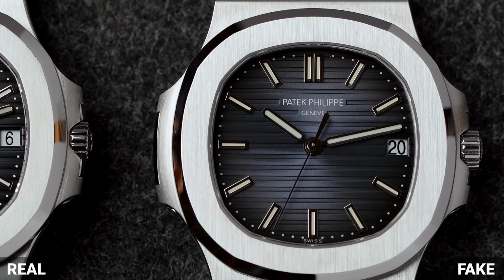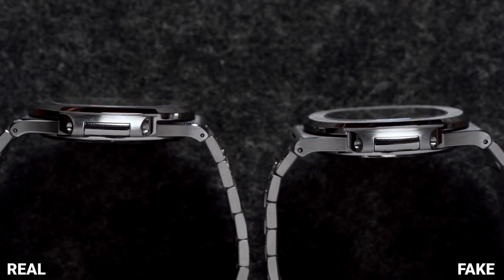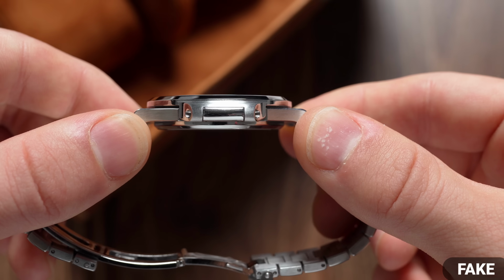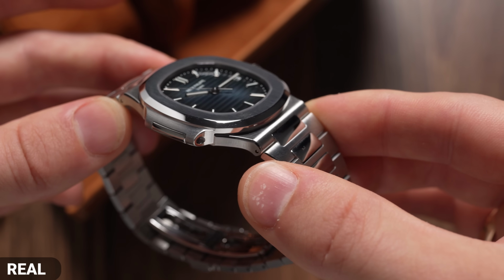Number 2 is the crown on the right side of the case with which you wind the watch. The crown on the replica sticks out more. And difference number 3 is the height or the thickness of the watch. The replica is not as thin as the authentic watch, which is caused by the movement inside the replica, as they are using some run-of-the-mill movement that is not as thin as the authentic one, but we're going to talk about the movement in a minute.